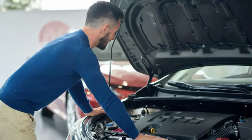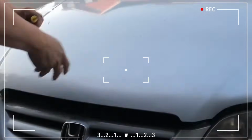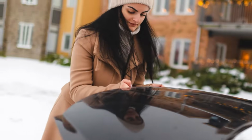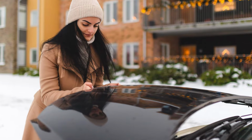In today's episode, we'll be exploring the 6 common causes why your car hood won't close properly. If you've ever struggled with a hood that just won't latch, you've come to the right place. We'll dive into the potential culprits behind this issue, ranging from latch misalignment to worn-out components.